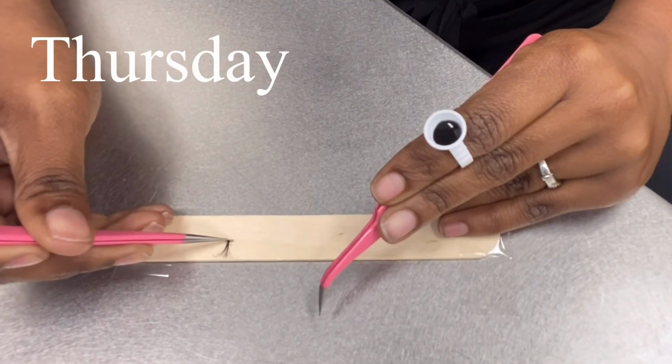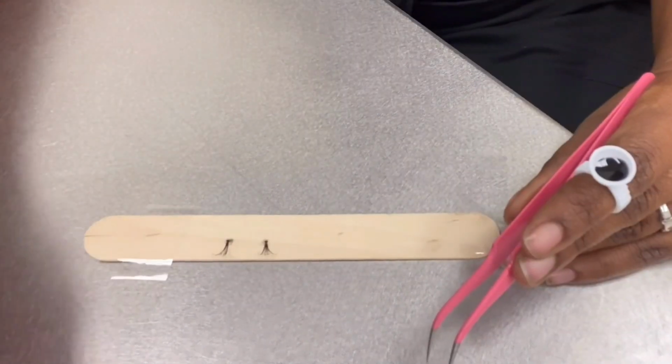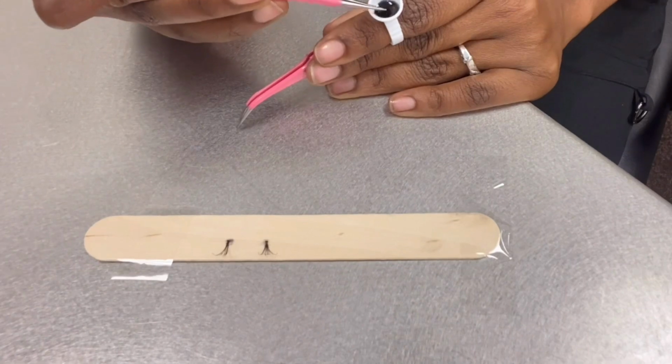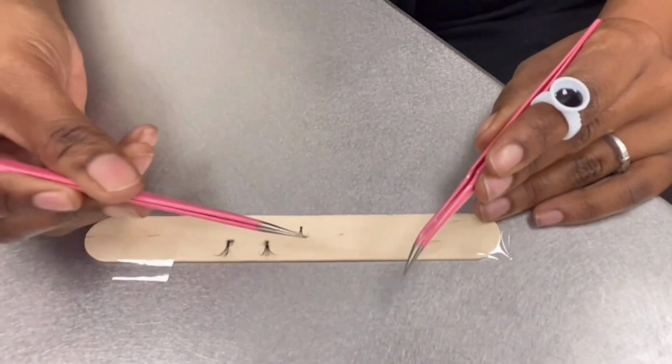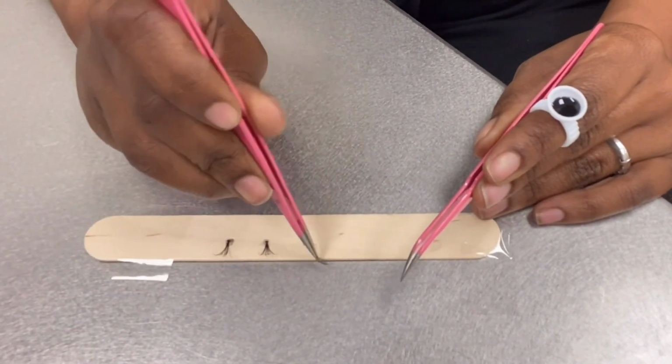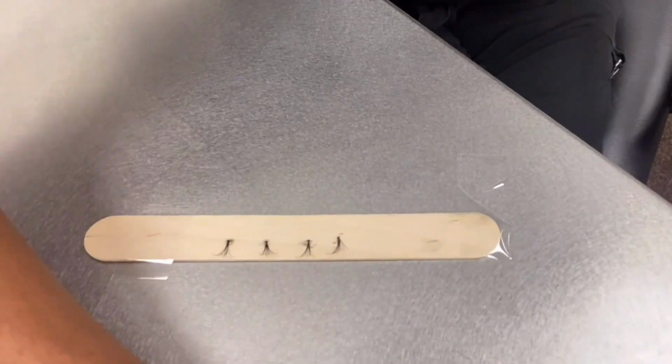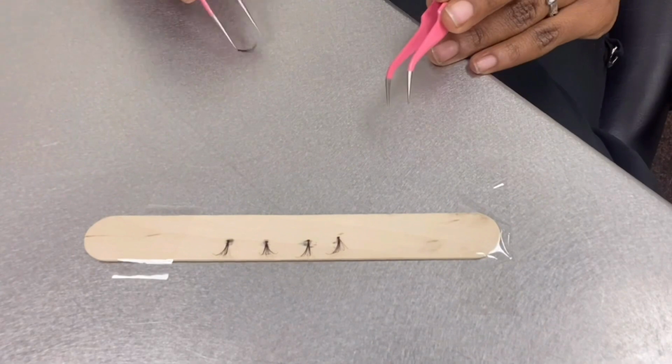Don't even get me started on this day. Let's move on. It was a whole thing. And also the mannequin head, her lashes are straight, they're not realistic. So as you can see, it's a work in progress. So there's my mannequin lashes.